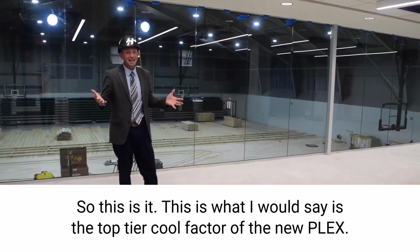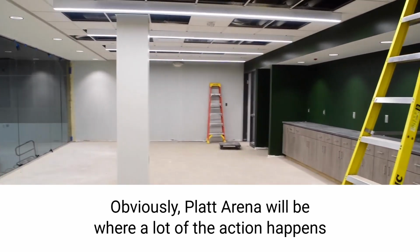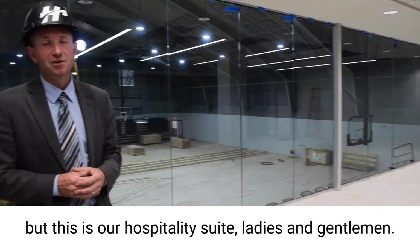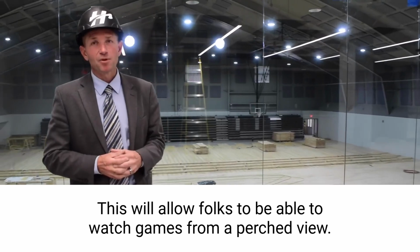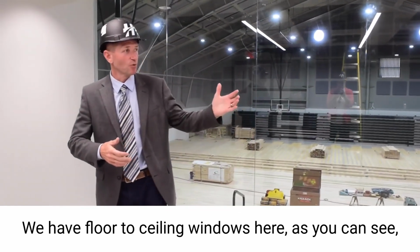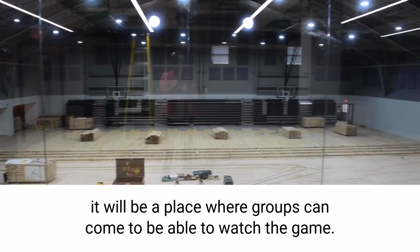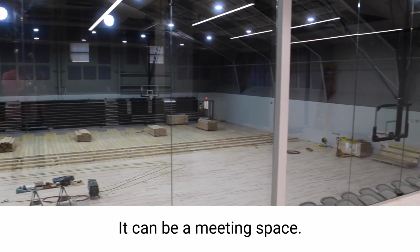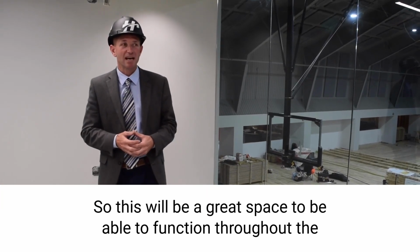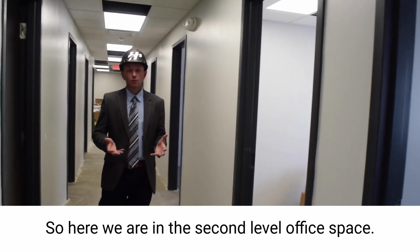So this is it. This is what I would say is the top tier cool factor of the new PLEX. Obviously, Platt Arena will be where a lot of the action happens, but this is our hospitality suite, ladies and gentlemen. This will allow folks to be able to watch games from a perched view. We have floor-to-ceiling windows here, as you can see. It will be a place where groups can come to be able to watch the game. It can be a meeting space. And so this will be a great space to be able to function throughout the day and obviously catch games here in Platt Arena. So here we are in the second level office space.